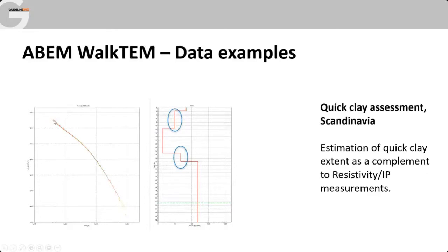And on the left-hand side, that's the sounding curve. So that's showing how the field strength changes over time. And it's not very clear on this image, but I think the green is the raw data and the red is the modeled data.